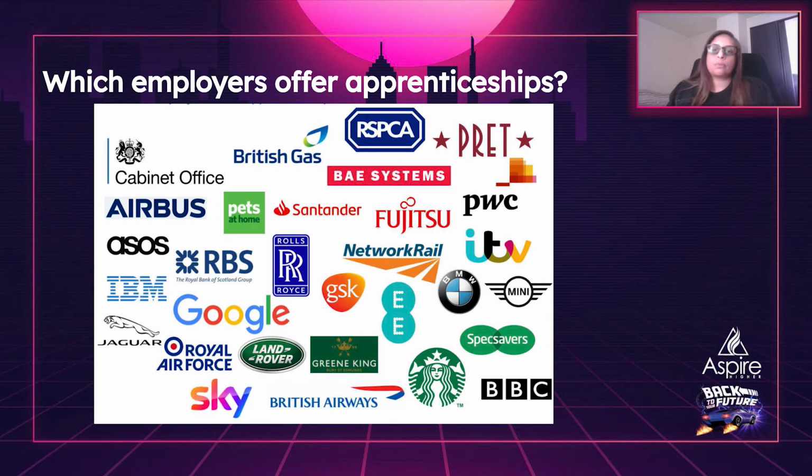But it's also important to remember that you've got local and small to medium-sized businesses that offer the apprenticeship pathway as well. And again, I know that some of you might be thinking, well, why have you got, for example, Starbucks on this slide? Starbucks, we don't want to make coffee all our life, but it's not about that. Starbucks is an international company with lots of departments within that organisation. Where is it you want to utilise your skills? So have a look, do your research around what employers are offering what apprenticeships, and furthermore, don't forget you've got the small to medium-sized companies that offer that apprenticeship pathway as well.